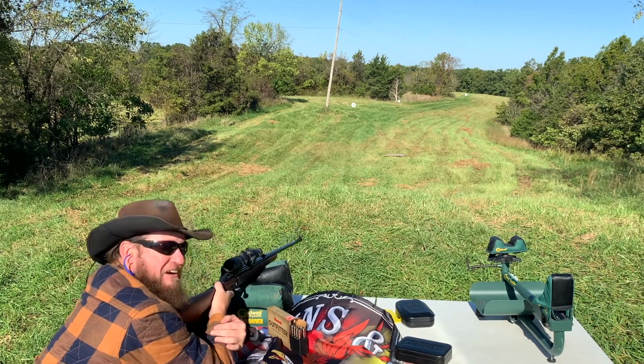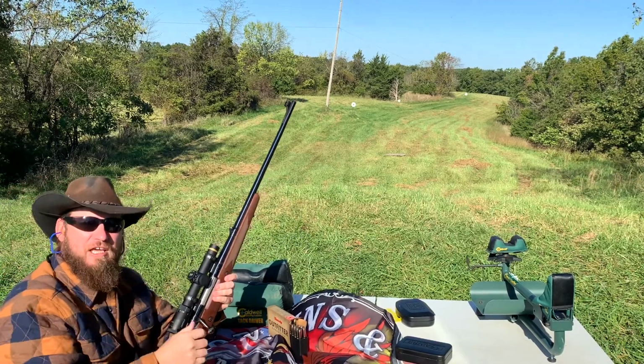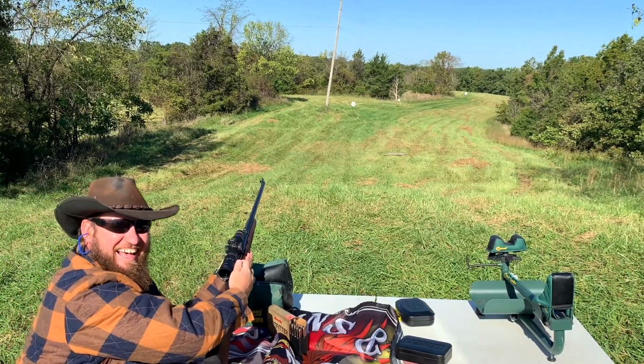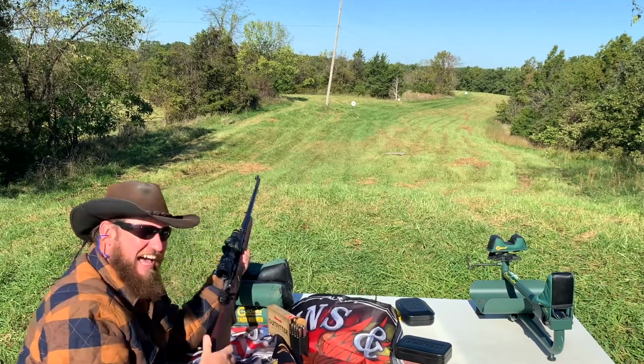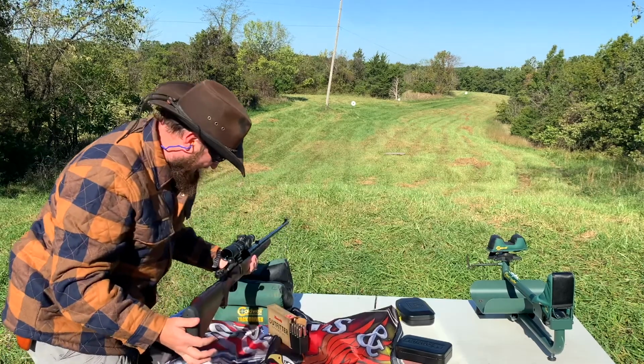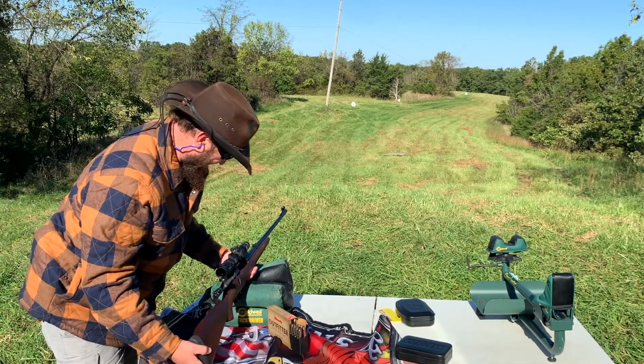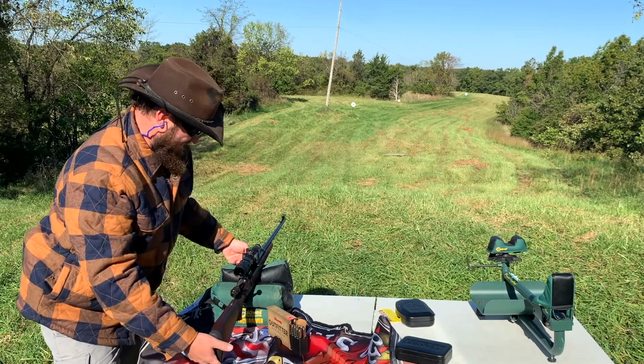Sweet. Dead center. And you know what? It's just a gentle little kiss. I love it. I love this thing. That Winchester Model 70 is a good shooter. I have to say that. Ain't she a beaut? Oh yeah, they've always been good shooters, Winchester Model 70s. I've always liked those guns.